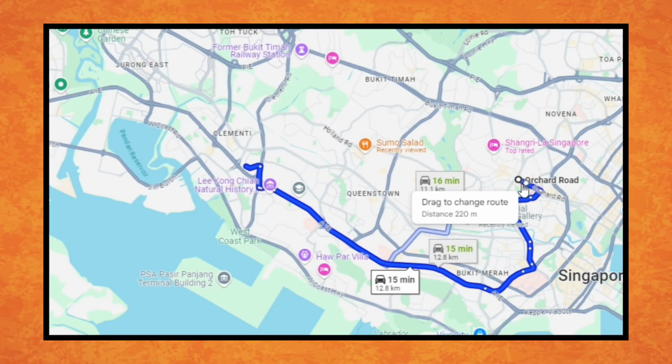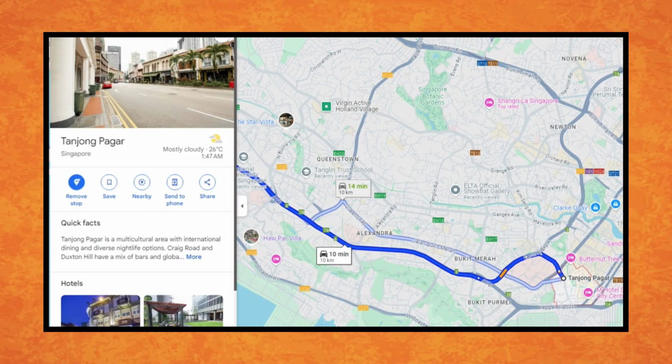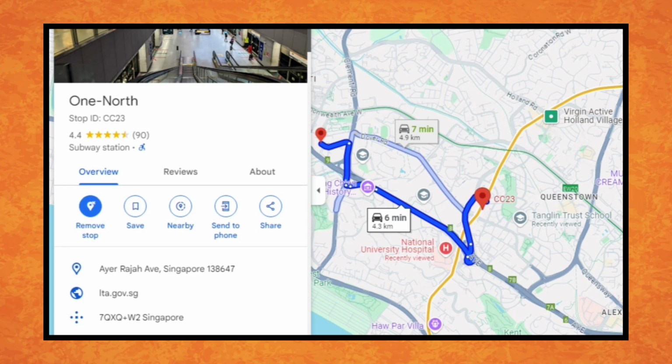It's less than 20 minutes drive to Orchard Road, to your CBD, which is your Tanjong Pagar. And of course, a lot of people staying in this area will naturally work in Jurong, which is a second CBD instead, or places like One North.